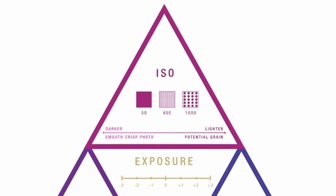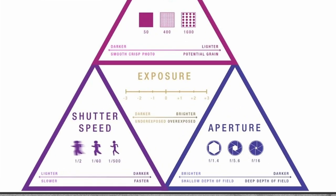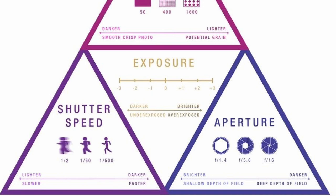If you're shooting film, the ISO section of your exposure triangle is locked. It's set with your film speed and you can't change that. This means you'll primarily be using aperture and shutter speed to control your final exposure. Again, I'm not going to go super in depth on these for now. I'll just give you some quick tips on balancing them.